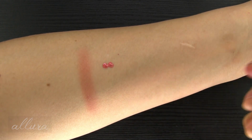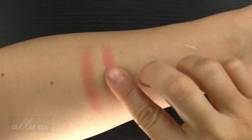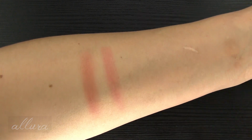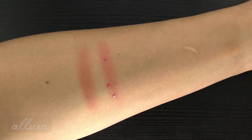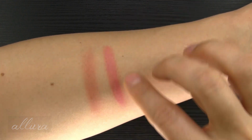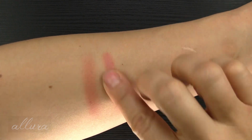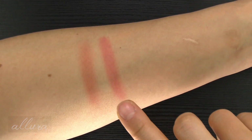Pink It Over is next. Seems like a yellow-based flowery pink. Doesn't seem to have the same kind of metallic formula going through it.